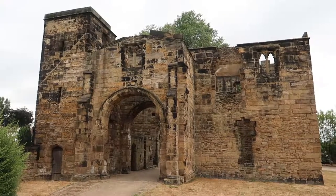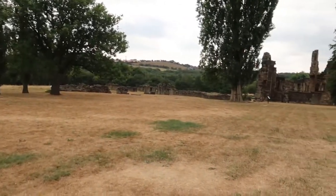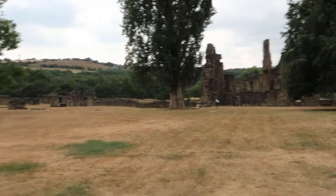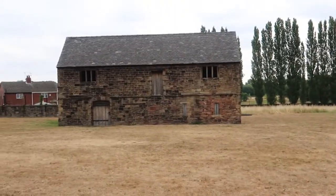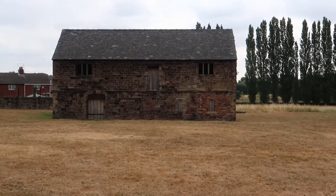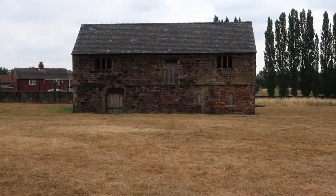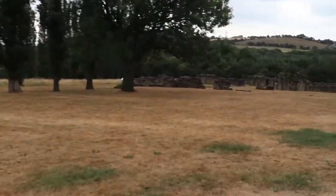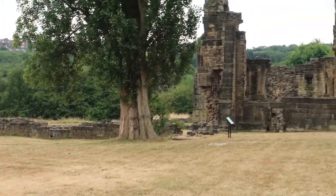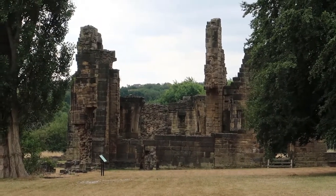So this gatehouse is in a lot better condition than the rest of this place. Yeah, this house is fine, or whatever it is. It was the administrative building where they took rent from the locals. It was built in the 13th century. Lauren's done some learning. But look at this. It is in quite a dilapidated state. There's still more of it than I thought there would be.